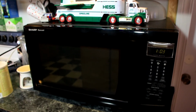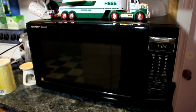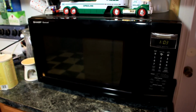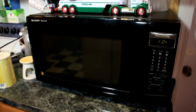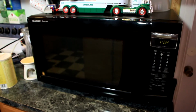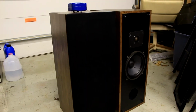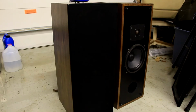It's 2 cubic feet, so it's pretty big. It's bigger than the one we had, and it's 1200 watts. So a decent replacement. It's been working good for us so far. I didn't want to have to spend a lot of money to replace a microwave, so that's another thing thrift stores worked out great for.